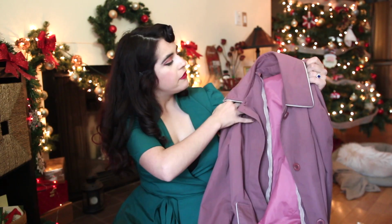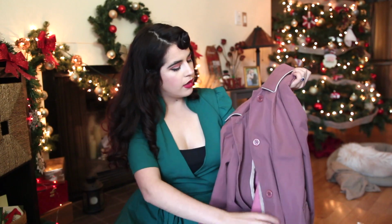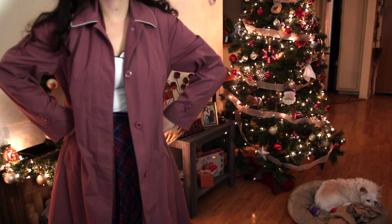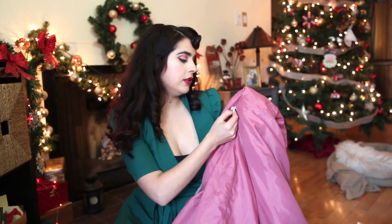Anyways, I found this coat. It has a metal zipper on the inside and then buttons on the outside, and it has no tag, so I don't know when it's from. But inside it does have the Ladies Garment Workers Union tag, and this is the tag that they were using from the 70s through I think the early 90s, so I know that it's somewhere from 70s, 80s vintage. I don't think it's 90s.